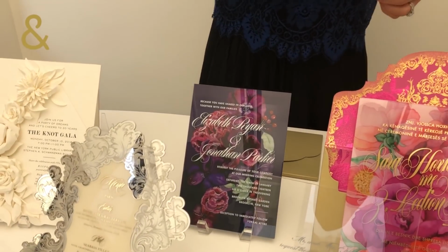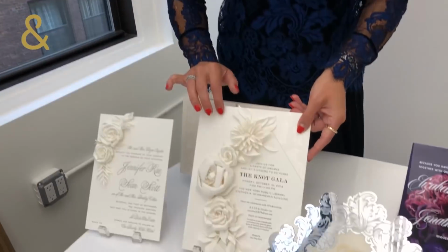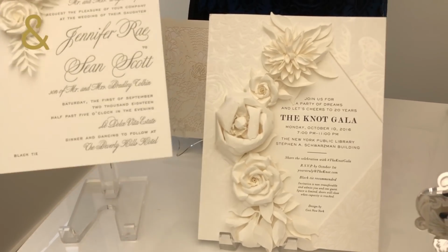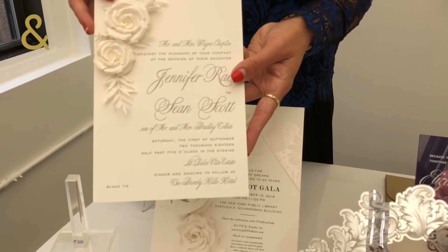The last trend I'm seeing is taking your invitations to a whole other level of three-dimensionality, playing with paper and creating it into 3D form flowers. So like here you see the invitation has the florals that come beyond just the 2D plane. They're actually 3D handmade, petal by petal, and really bring your invitation to life in a gorgeous tactile way.